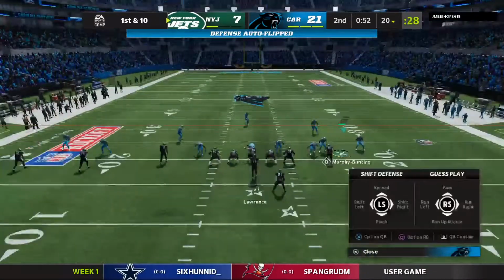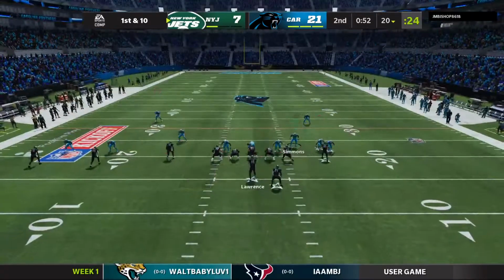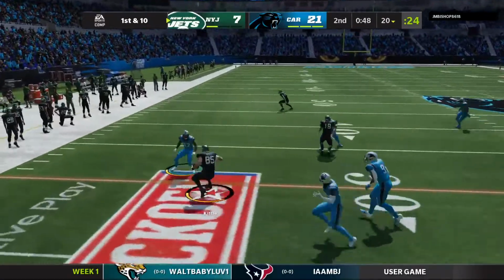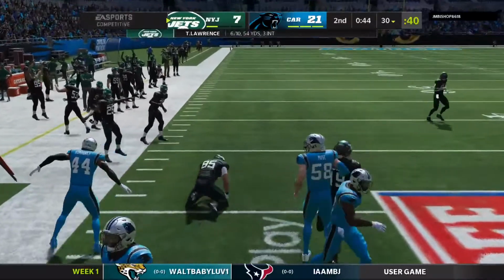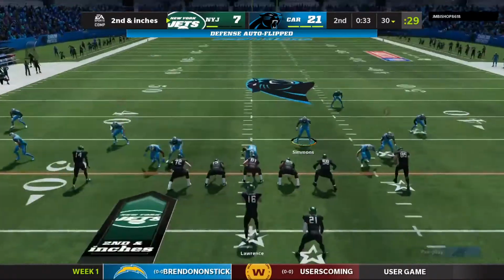Jets offense coming up now to start their next drive. And with a little under a minute remaining, they may try to put something together here just to try to cut into that deficit. Lawrence's throw pulled in by Kittle, and able to break one tackle, but then quickly brought down. But a nice little gain.